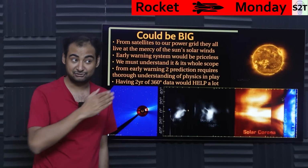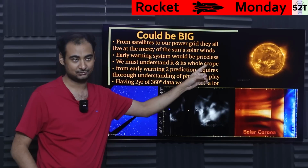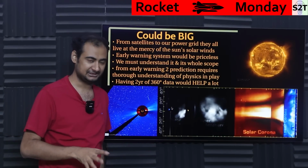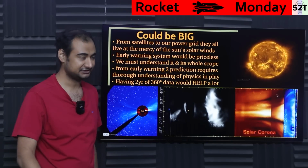So in the same way, we have to understand all the dynamics that are going on. Only then can we understand how the heck this is working. And our early warning system would be far more precise and predictive. It's not just like it is happening. It will be like, oh, it's going to happen from this point onwards.